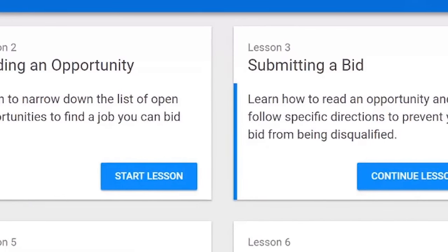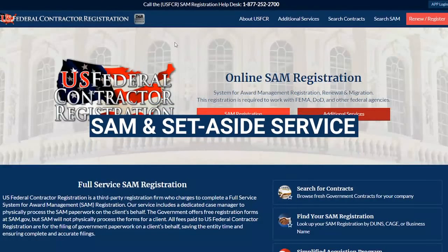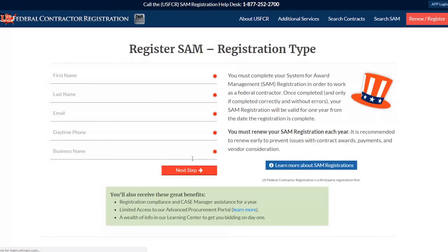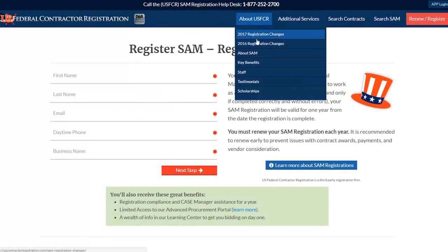The other services we provide here at USFCR, they're really a necessity. Okay, your SAM registration is a basic registration. It's how you're paid by the government. You have to be registered in SAM and have a cage code in order to be able to bid on contracts, to be awarded and paid. And you don't want to invest the time in submitting bids and find out later after you didn't win any that it was because you had basic mistakes in your SAM registration.